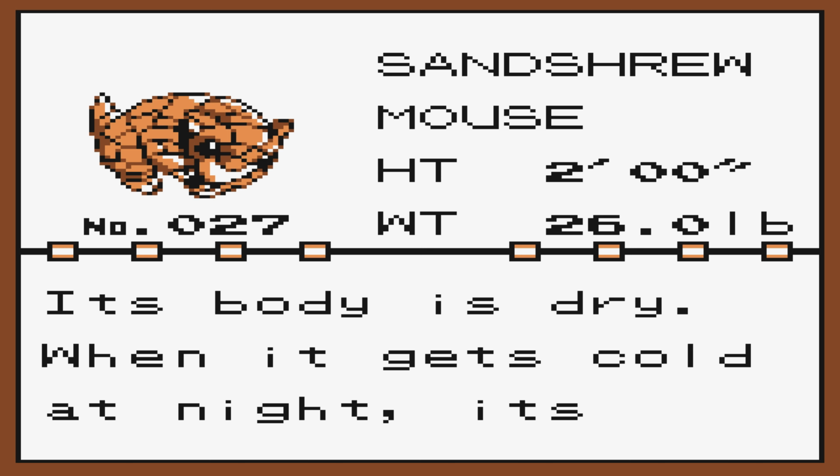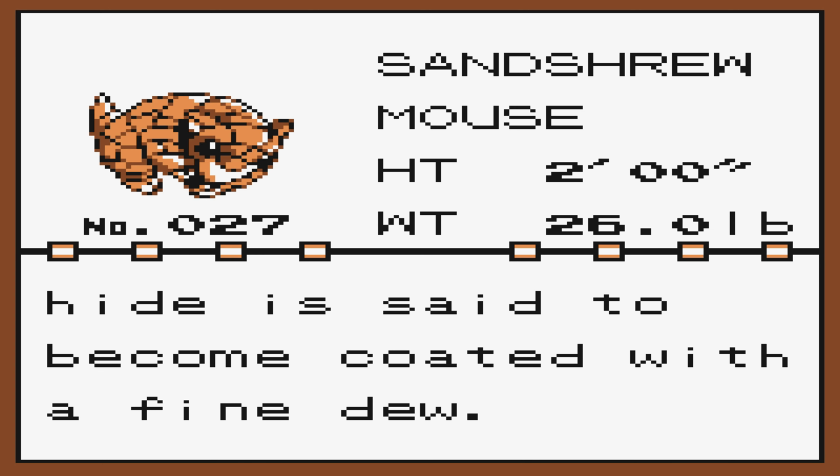Sandshrew. Its body is dry. When it gets cold at night, its hide is said to become coated with a fine dew.